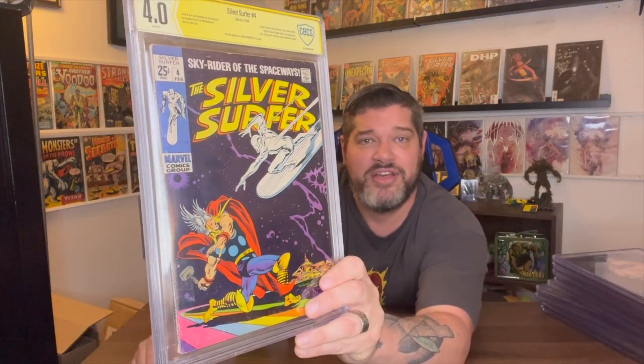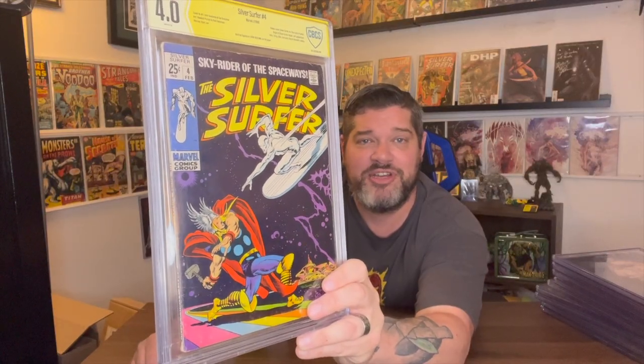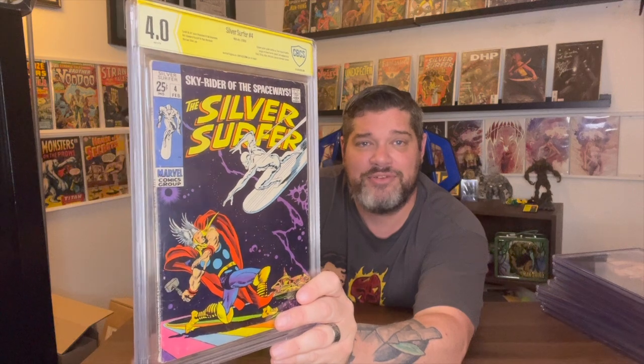I don't know. It is just one of the most beautiful depictions of Thor and Silver Surfer. It is just gorgeous. It's got a bit of that Kirby crackle in the back, although this is a John Buscema cover. This was on my list for a long time. I planned on getting it at Terrificon, and mission accomplished. And when I did, it was a CGC Blue Label 5.0, and it said John Buscema written in ink on the front cover. And I sent it to CBCS because I just wanted to see what their grading was like, what their experience was like.